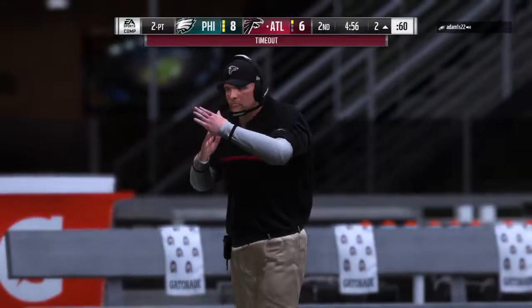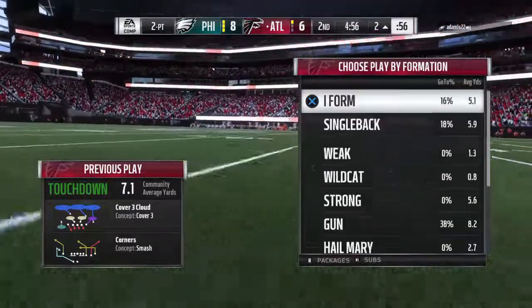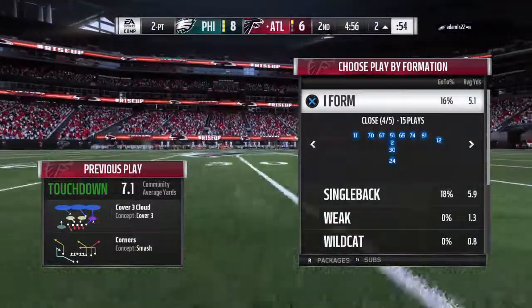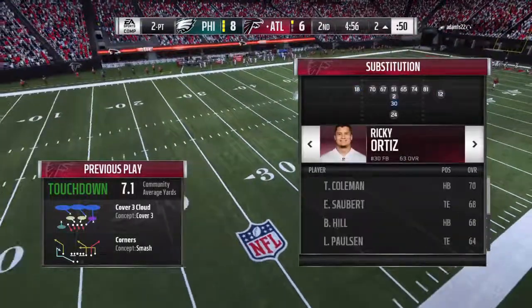And now the Falcons are within a 2-point conversion of tying up the game. Dan Quinn's told his offense, let's try and get 2 more. Now hold everything here. We're going to get a timeout by the offense. That's their 2nd, so they'll have 1 remaining here in this second quarter. We'll be right back.